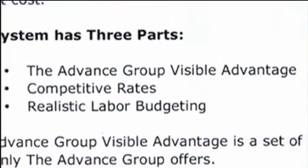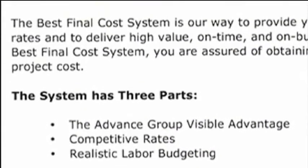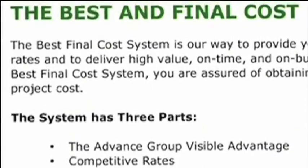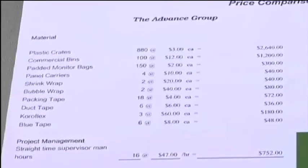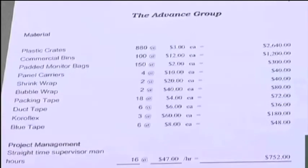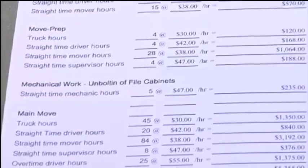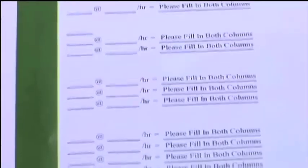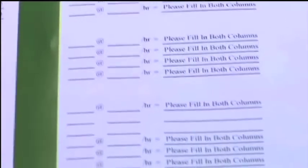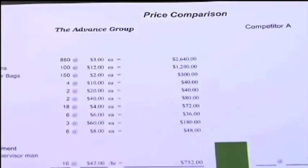We don't want to leave you in the dark. More times than not, companies receive move estimates that are inaccurate, underestimated, and very vague. As part of the Advanced Group's best and final cost system, we have created a tool for you to use to compare move estimates. It's a spreadsheet that outlines the amount of material, labor, and hours required to successfully relocate your company. We have plugged in the Advanced Group's numbers for you. We urge you to take your additional move estimates and plug in those numbers in the correct columns alongside the Advanced Group's numbers. This process will clearly identify any inaccuracies in a move estimate. Ultimately, this spreadsheet will help avoid coming in over budget and prevent you from hiring a moving company that provided you with a lowball estimate.